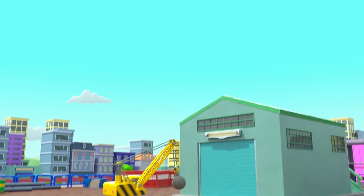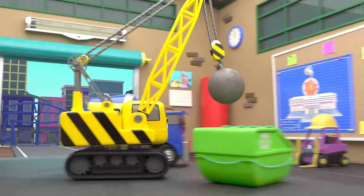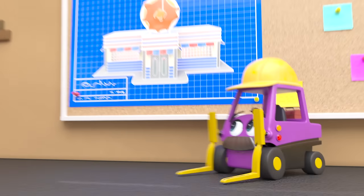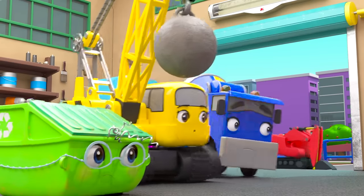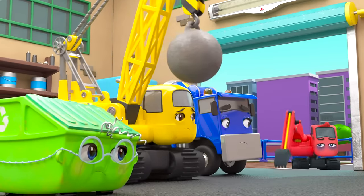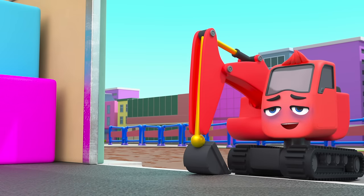It's a brand new day at Construction HQ. All the vehicles are excited to get to work. I wonder what they're building today. Whoa, a pancake shack. Oh dear. Digley doesn't look his usual happy self. I wonder what's wrong.